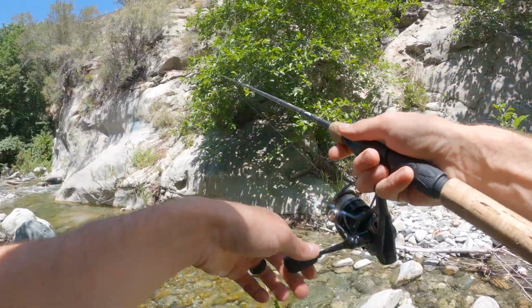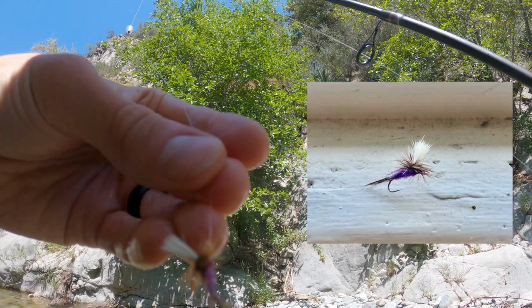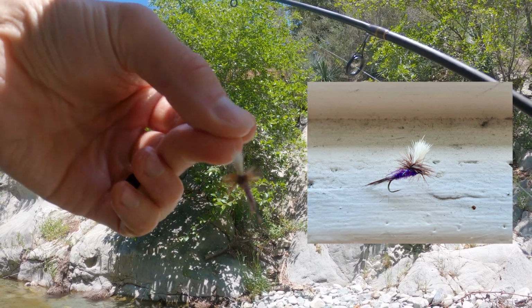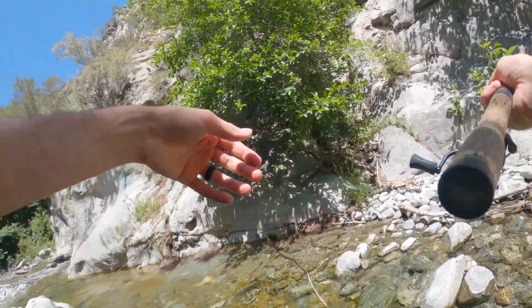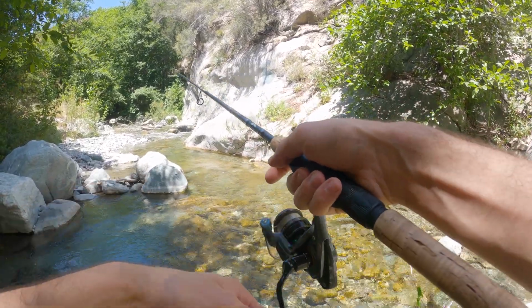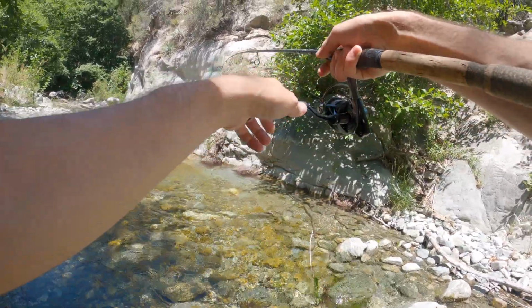Let me show you what fly that is. I don't know the name of it, but it's just this tiny little fly with a purple bottom and kind of a brassy frill to it, and then that little white top. You know, guys, what I just recommend is talk to your local fly shop or tackle shop and tell them where you're fishing. And a lot of the times they have good tips on what. Oh, it's got another one.